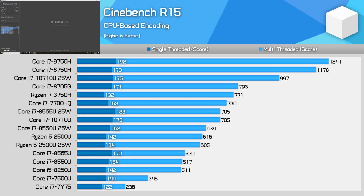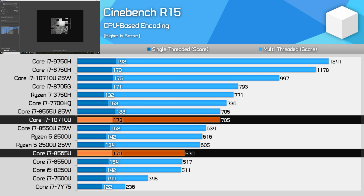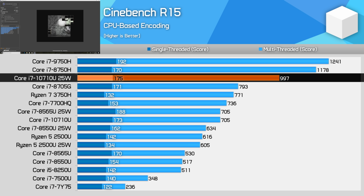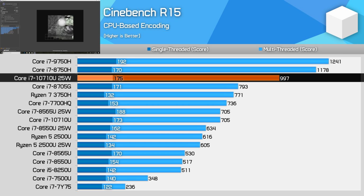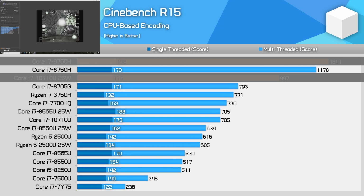You'll also notice a few other things from this Cinebench chart. Single thread performance is around the same mark comparing 10th gen to 8th gen, because single core turbo frequencies are about the same. At 25 watts, we also see a large performance gain over the Core i7-8565U. However, we're not at the level of the 45 watt 6-core Core i7-8750H or i7-9750H. Those beefed up chips with higher power limits are 18% faster, so you can see the 25 watt 10710U is more efficient, but it just can't match the performance of those higher end chips.